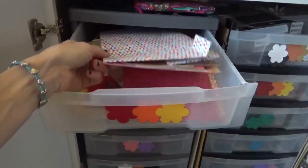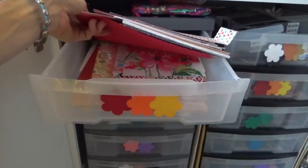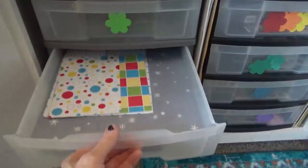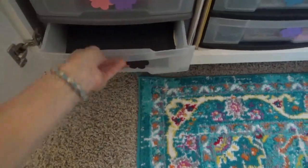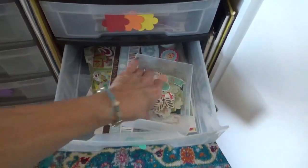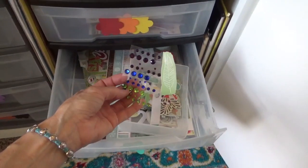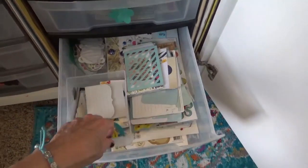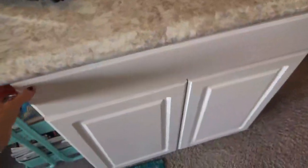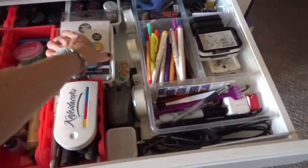This is all paper, pretty much pattern paper. There are some solids in there, but all organized by colors, just scrapbook paper, organized by colors. Over here, these are embellishments, like stickers. I've got just anything you can think of embellishment wise. Some cards, all of them organized by color. And on the other side, I have more products. So one side is tools, one side products.